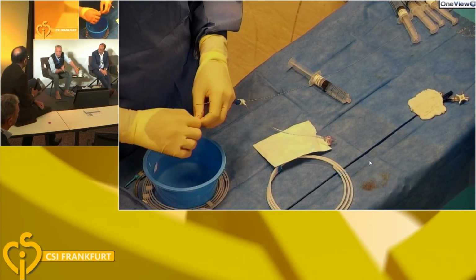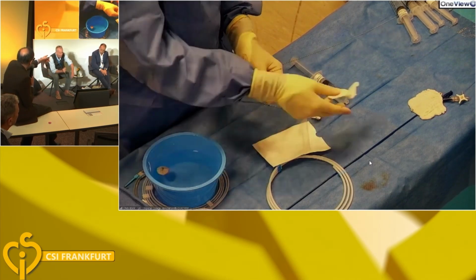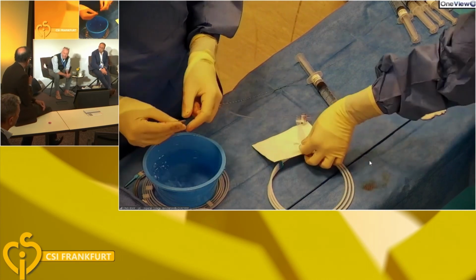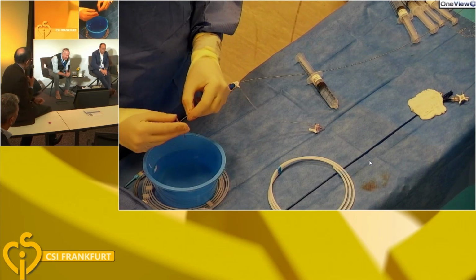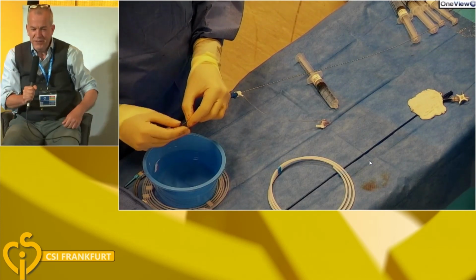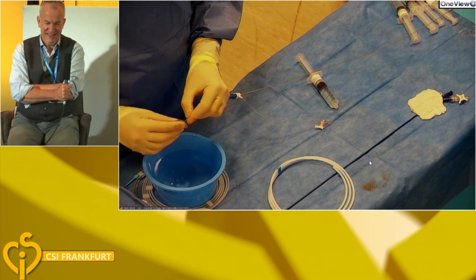Is that what the card is for, so that you can load it without touching it? Basically that's what they say, and I do what Neil does, which is tear it off because I think it gets in the way. I don't know why they've got the card there. If you can't load a device without a piece of card, you shouldn't be doing interventional cardiology. No, but it's clever, so you don't have to touch the device. That might be the theory.